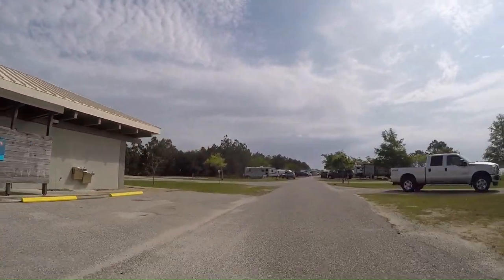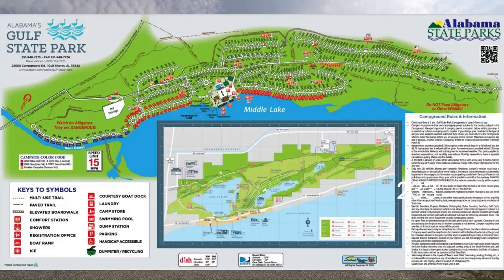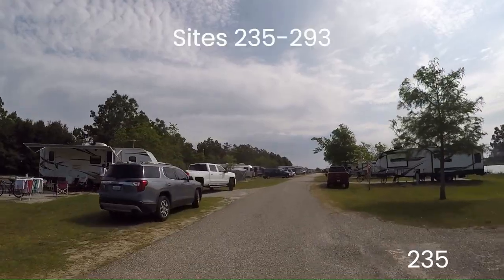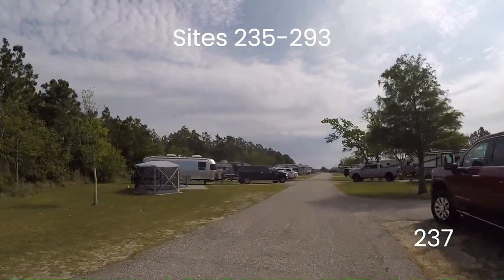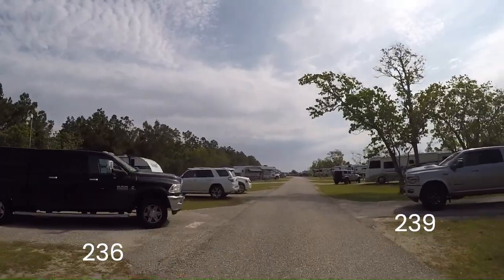See Middle Lake sites 220 to 267 are actually on Middle Lake. If you watch the lake, you might see alligators swim by. Gulf State Park is located between Gulf Shores and Orange Beach and Alabama's share of the Gulf of Mexico shoreline. The turquoise coast is magnificent, and Alabama did it right by protecting thousands of acres for the benefit of all.